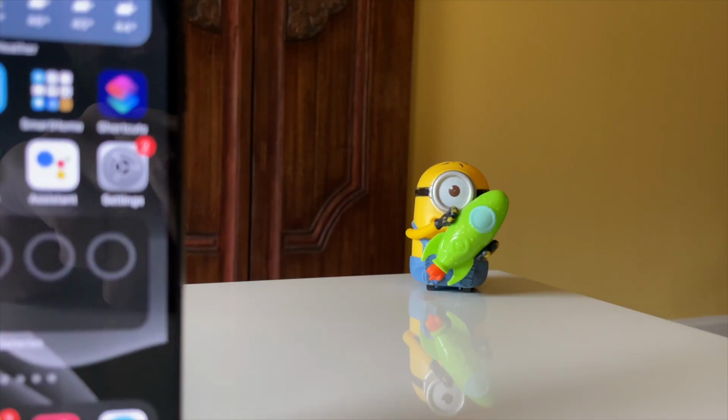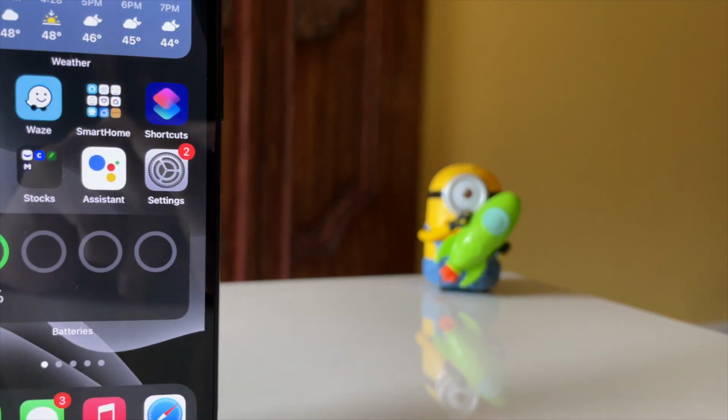My name is Qasim and today I'm going to be reviewing for you all the iPhone 12 mini. Now the best way that I can actually describe this phone for you all is like having a Minion but with the power of a Hulk.